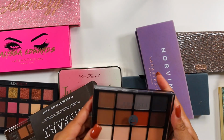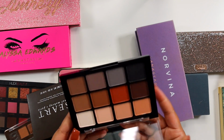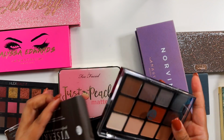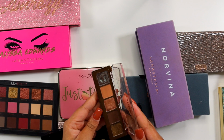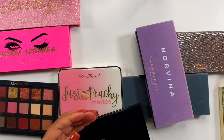Let's just open it. Oh, I should have left it in the box. That's cute. And I know Viseart's palettes are amazing, but I'm not going to touch that. I'm not going to touch it. Let's get rid of it. This little baby Natasha Denona palette, I want to keep this. I love Natasha Denona shadows, so I want to keep her.